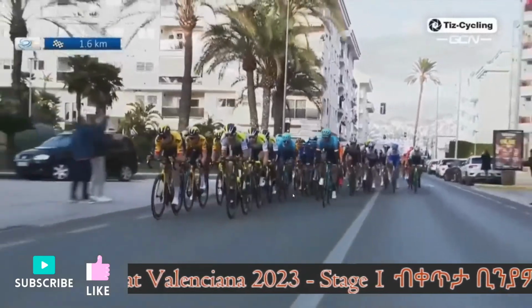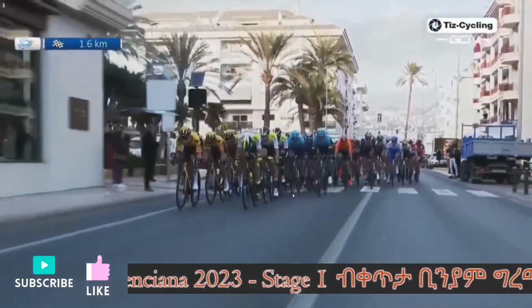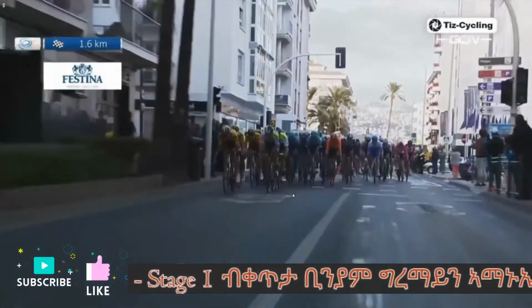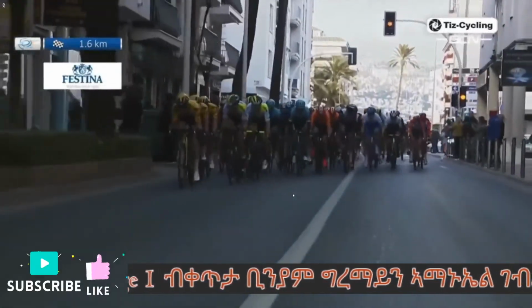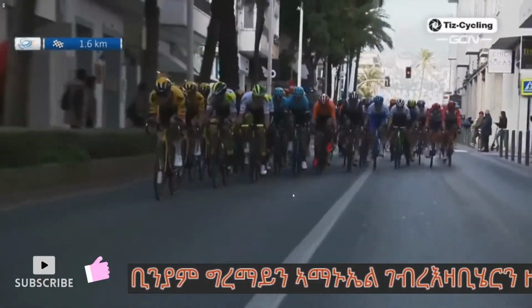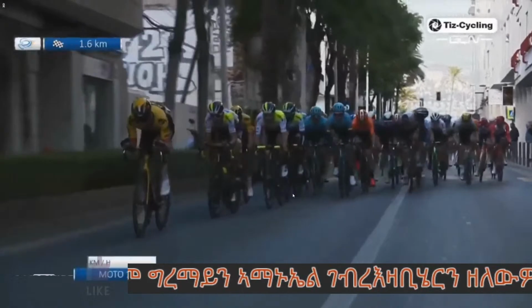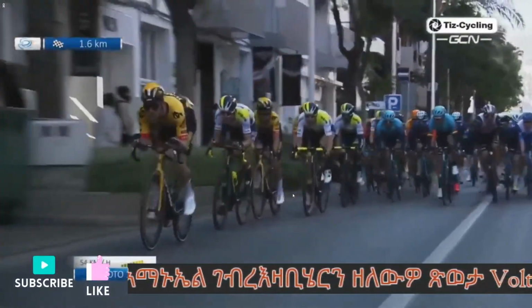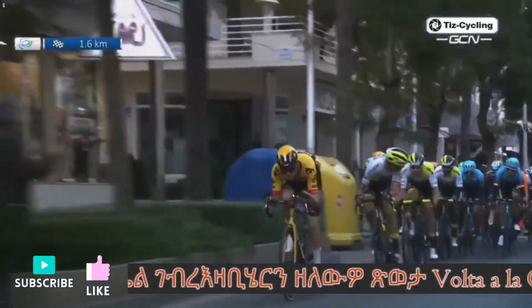It's Rui Costa who comes to the front in the yellow, blue and white of his new team Intermarché. Costa, the former world champion, already a winner last week in Mallorca on day one with his brand new outfit. Hoping to try and put Biniam Girmay into the right position today. Jumbo-Visma now coming into the final kilometre, trying to make sure that Olaf Koy is in the right position.